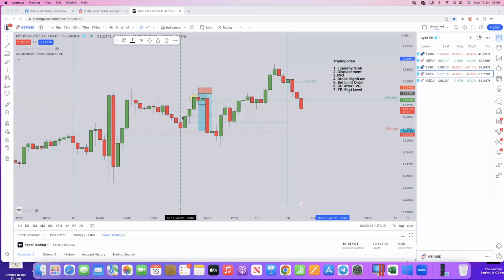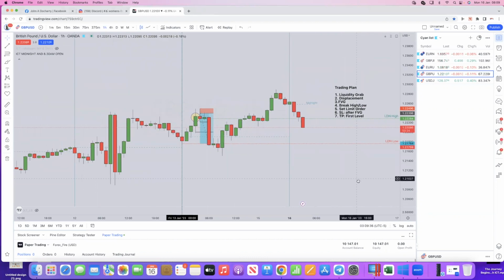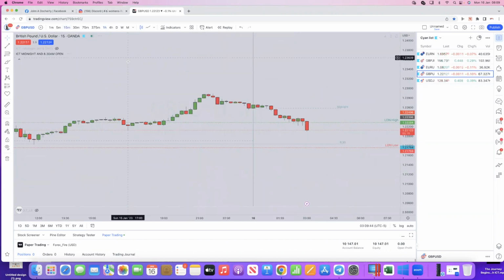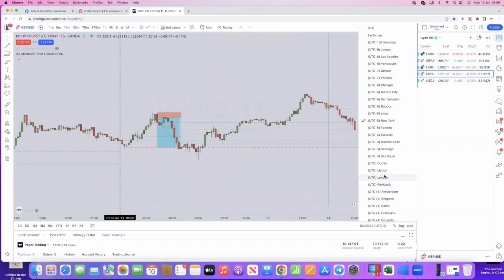and we can see this was the trade that I had taken. We've got the separators here. I'm on New York time, okay? So I'm just going to explain a bit more about this in a moment. And at the time, we had a high and a low, and we went down to a 15-minute previous on the swing, okay? And then from there, I'm just going to put it onto London time.